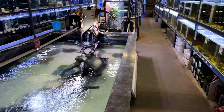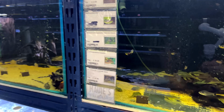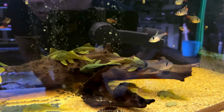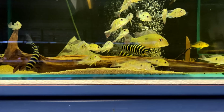Okay, so that was the pond. Now let's check out the South America section. I saw a lot of beautiful plecos already. So for example, these ones over here are the L200. Really, really beautiful. We have a lot of cichlids as well.